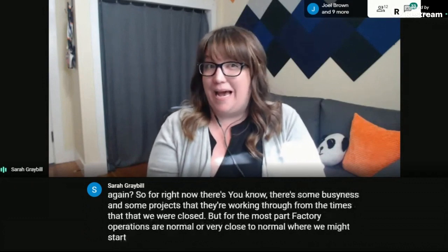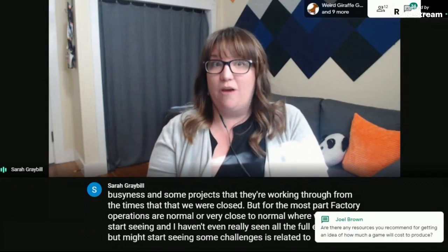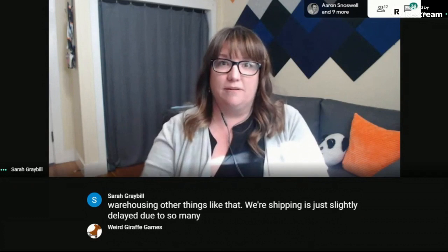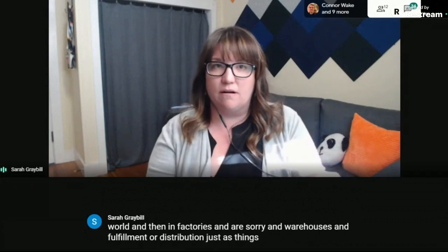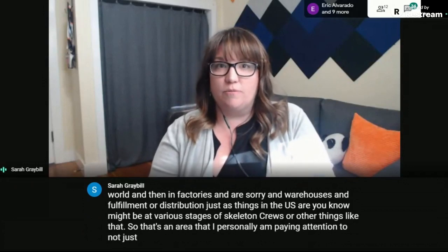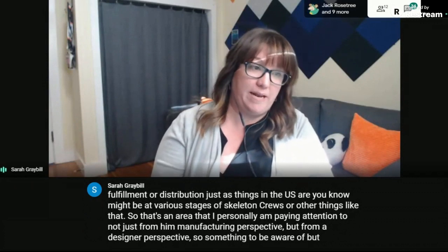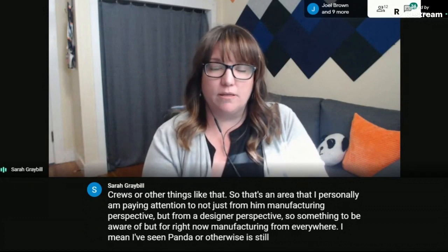Where we might start seeing some challenges, and I haven't even really seen all the full effects yet, is related to shipping or warehousing, where shipping is just slightly delayed due to so many shipments going out around the world. And in factories, warehouses, fulfillment or distribution, just as things in the US are, might be at various stages of skeleton crews. So that's an area that I personally am paying attention to, not just from a manufacturing perspective, but from a designer perspective. So it's something to be aware of. But for right now, manufacturing, from everything I've seen, Panda or otherwise, is still going strong and still functioning really well.